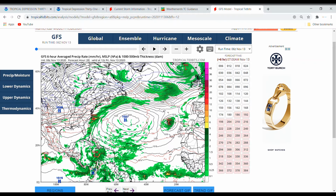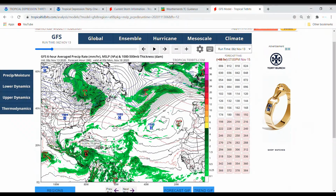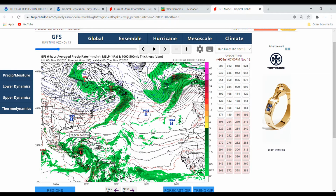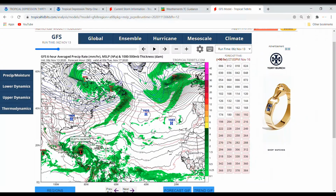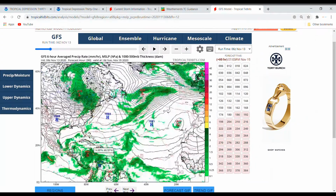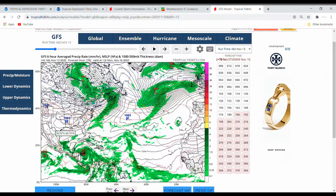So here is possible Tropical Storm Iota. So you can see the GFS has it strengthening pretty quickly as it approaches Honduras and Nicaragua, gets all the way down to 965 millibars, and then makes landfall, kind of rides the coast for a little bit, which is not good, and then it falls apart over the mountains in northern Central America.